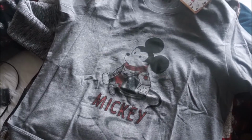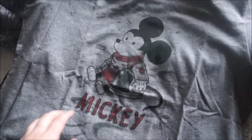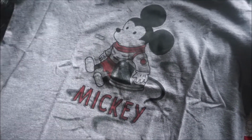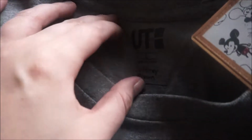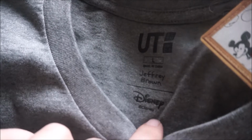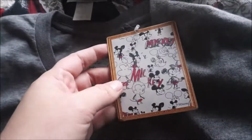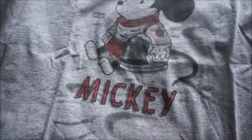So I just got back and I just wanted to do a haul with you of everything that I picked up today. I did pick up this Mickey. This is by designer Jeffrey Brown. Anything that's by a designer that's collabing. This is a Uniqlo Jeffrey Brown Disney collab. It's brand new with tags. I think it retailed for like $45. This brand is a size large, and I just love anything that's Mickey.